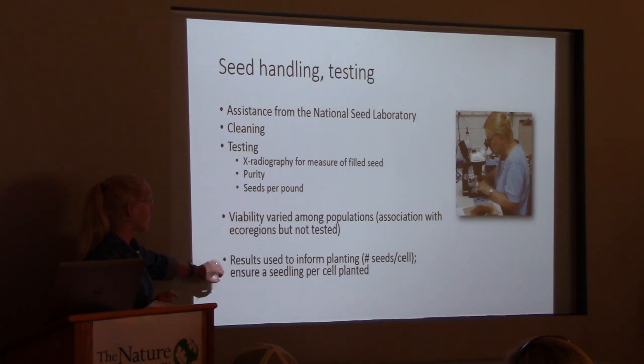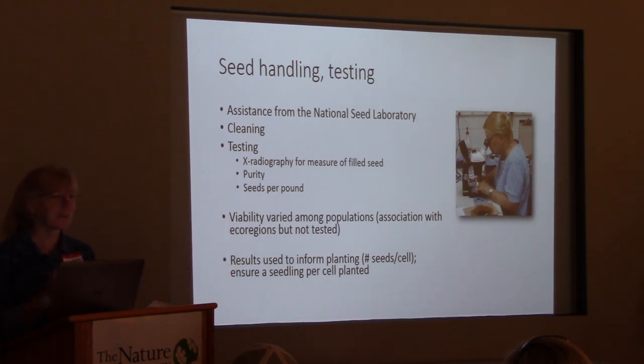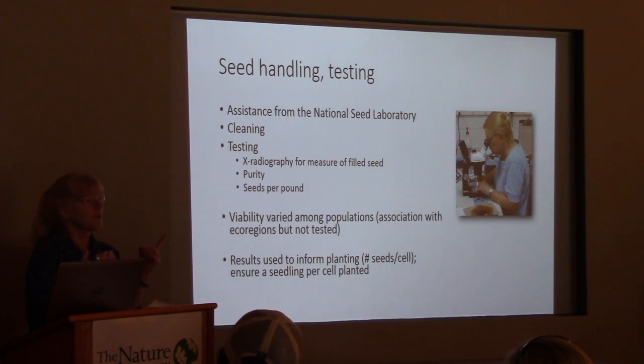And we used those results to figure out how many seeds to put into each little pot when we planted it, each planting cell. So if 50% of the seeds were viable and we wanted at least one live plant at the end, we would put four or five seeds in it. We would get a couple of seedlings and weed it down to a single seedling.